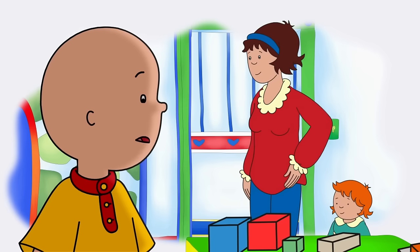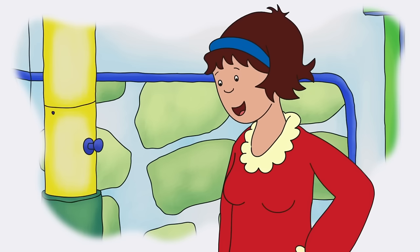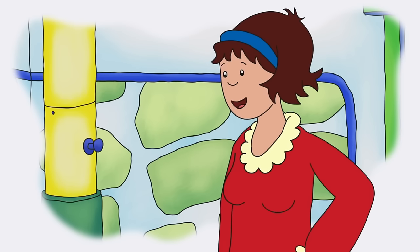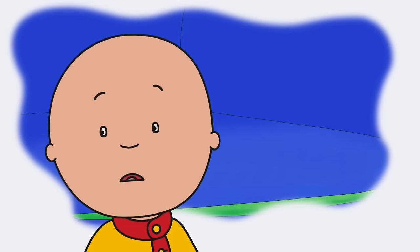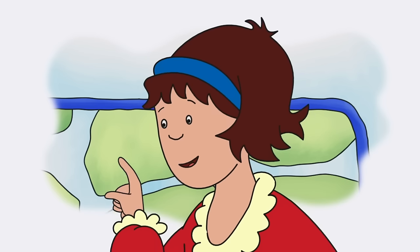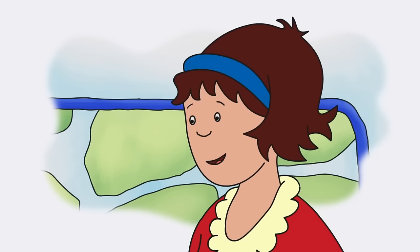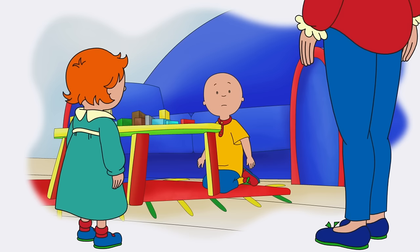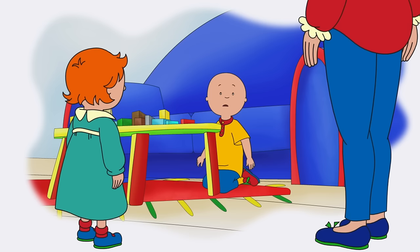But I've been waiting. Well, I have heard that sometimes hiccups can be cured by giving someone a little scare. A scare? I don't like scares. Just a little scare, Caillou. It makes the person gasp, and then the hiccups go away. Do you want to give it a try? If it'll make my hiccups go away, then okay.